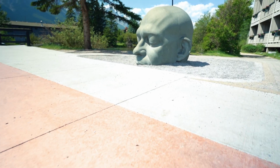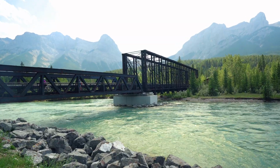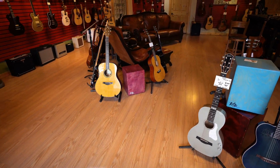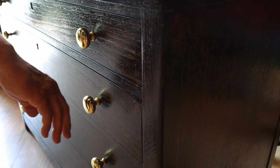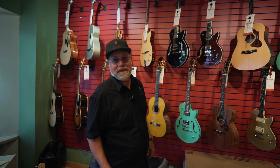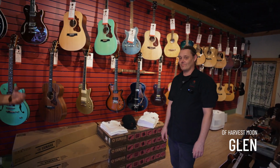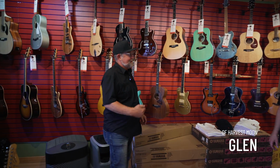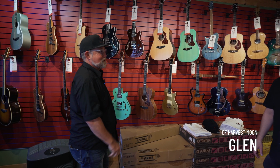So we're here in Canmore, Alberta, beautiful Canmore, Alberta. Joel here again, Roosters Acoustics, and again I'm here with Glen Halford, the gentleman who sold us this project and is working with us. Again, we're working on getting some of that knowledge out of you.